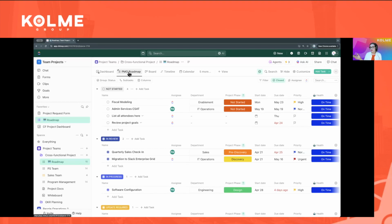So we have the list view. The list view is like a spreadsheet. It's as much possible information as I can put on the screen at one time. I love a list view.